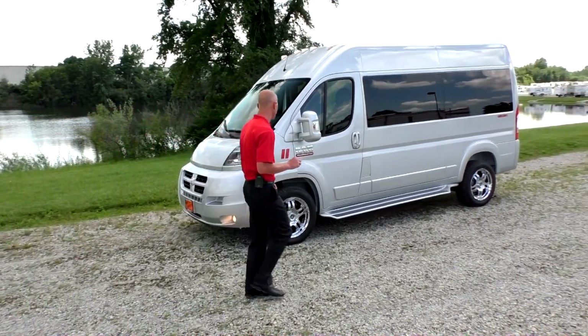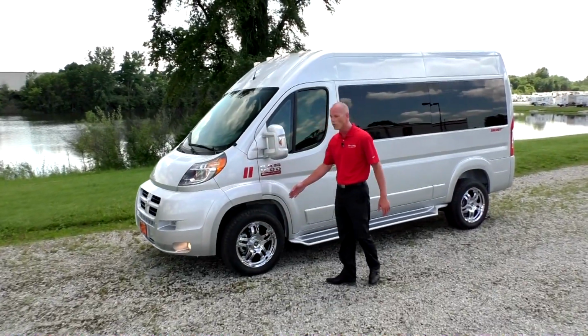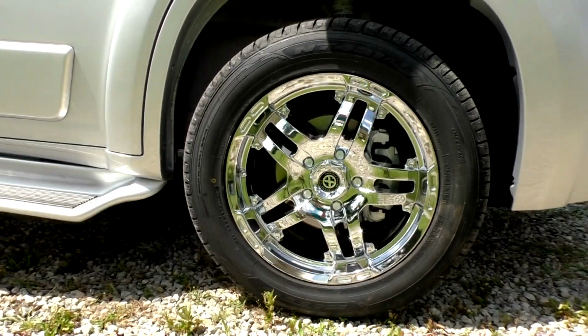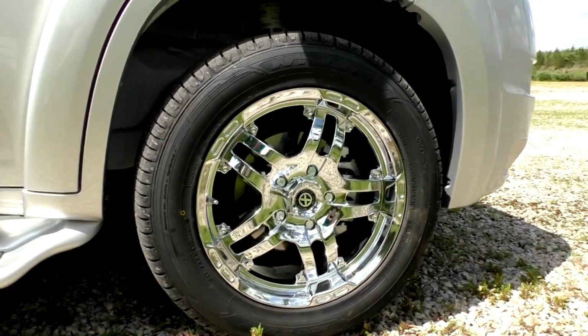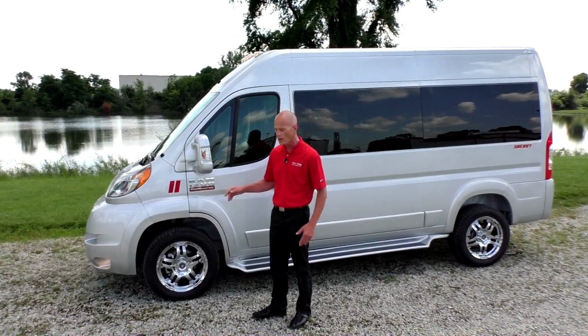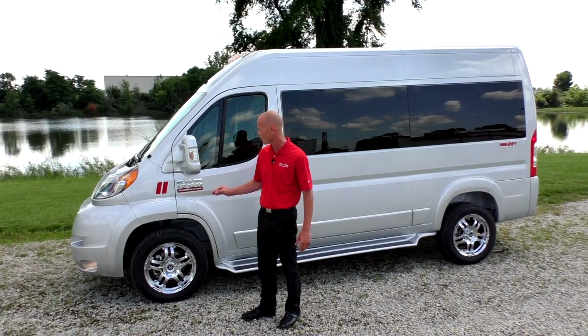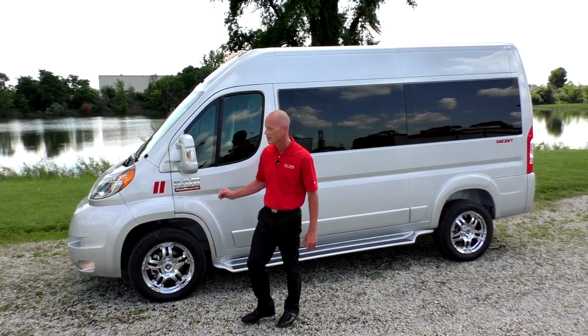Moving on to the side of the vehicle, you're going to notice that we do have a triple coated chrome wheel. It is an 18-inch wheel. And again, we went with the 18-inch wheel on this van over a 20 for two reasons. A better ride because you've got a higher sidewall on the tire, and to save the customer a little money when it comes time to replace the tires.